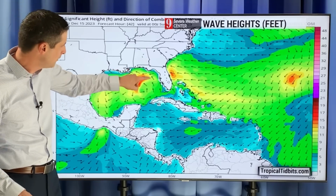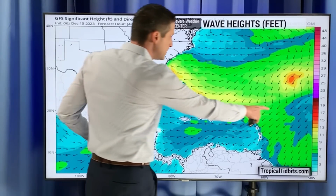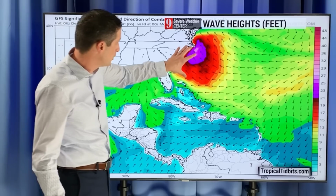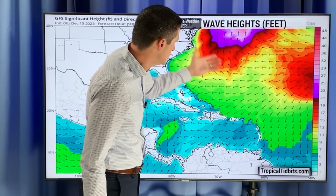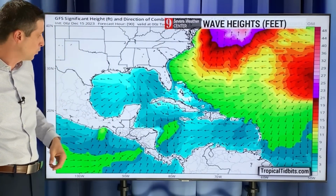So let me show you the waves here and just how they crank up. This is our Saturday, and you see the waves building here. This is in feet, so this is about 15, almost 20 feet here. So we're looking at 6 to 9 meters, even a little bit more. We're seeing some of these brighter colors here, so this is upwards of almost 30 feet just offshore of North Carolina. So we're over 10 meters at that point, and you see, again, just terrible conditions across the Atlantic, which is not uncommon this time of year for those seas.